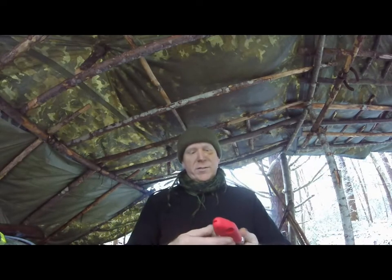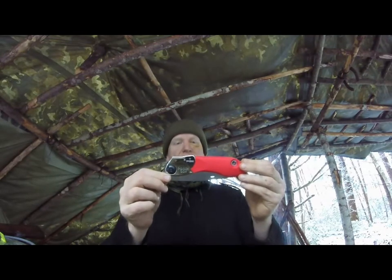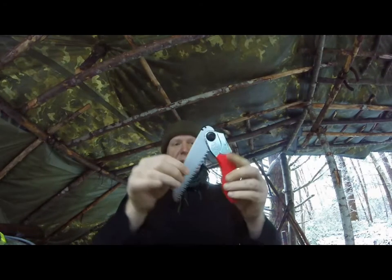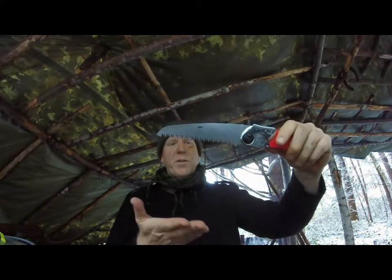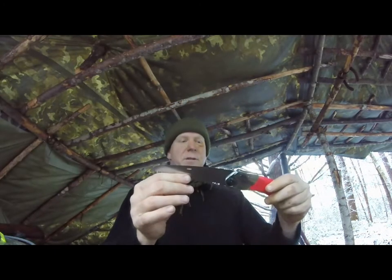But I just finished getting this really cool pocket boy from Silky Saws. And it's literally the size of your hand and has the same teeth configuration as the big Silky saws. So with these three things, I can easily create a shelter without too much issue.